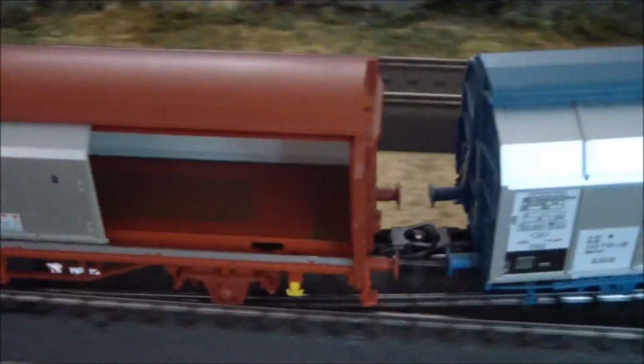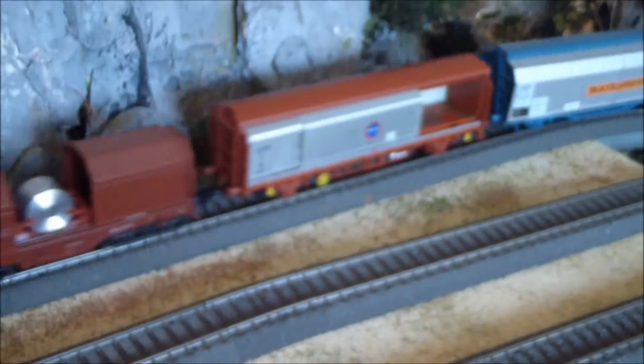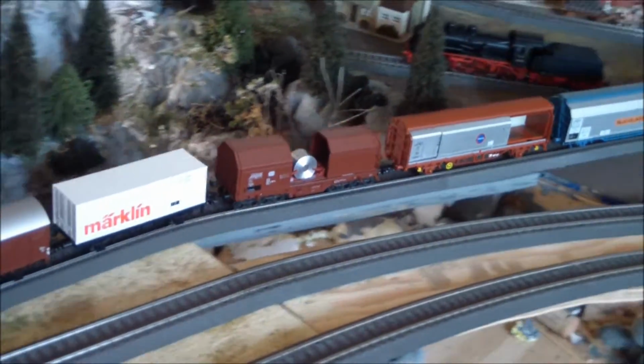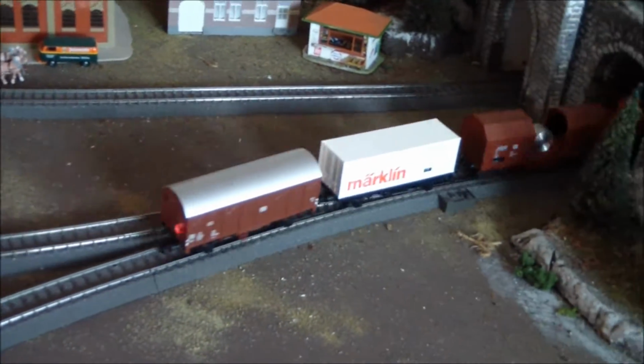It has like little boards for the bottom of the cars. Then I got a Marklin steel coil. I got that actually about a couple weeks ago from eBay. And then a Marklin car, and then a DB car with a light on the end.